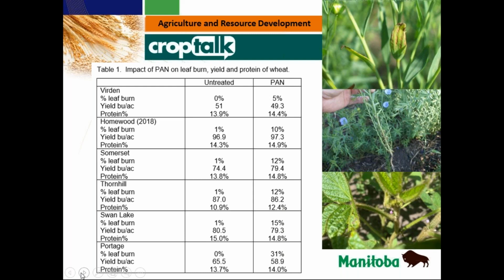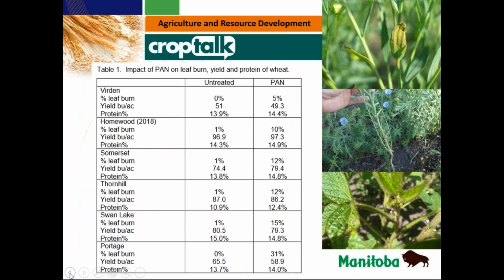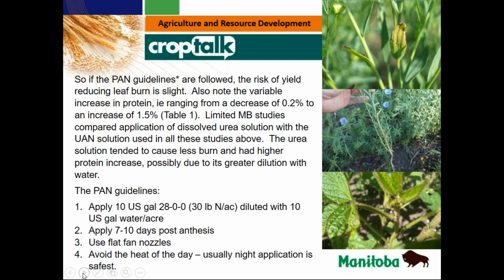And one of our frustrations is that the increase in protein that we get with this treatment varies. One of these slides that you had on the screen there, we saw an increase in protein of 1.5%. In other cases, there was a negligible increase in protein. It was pretty unpredictable for us as to know how much of an increase we were going to get. On average, about 0.6 to 0.7 increase in protein. So that's all I have to say about that.